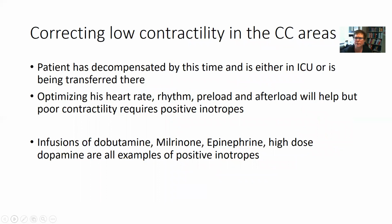Correcting low contractility is always done with medication. So we optimize heart rate and rhythm. Preload, we've optimized that. Afterload, we've optimized that, and we still have somebody who looks like a hurt and honey. Then we have to add a positive inotropic drug. The two that we use in this facility are dobutamine, not to be confused with dopamine, but dobutamine. The other name for dobutamine is Dobutrex. And the other drug that we use as a pure positive inotrope is milrinone. The other name for milrinone is Primacor.